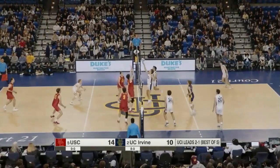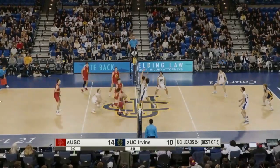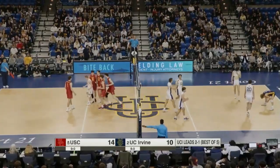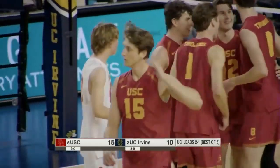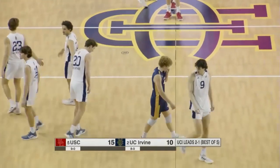Saved. Kirioku's going to get another chance. Tips it off the block. Picked up again. Tipped up and over. Tompkinson on the pickup. Blanchette over to Duker. Duker sneaks it by the block on the garbage ball. 15 serving to 10.